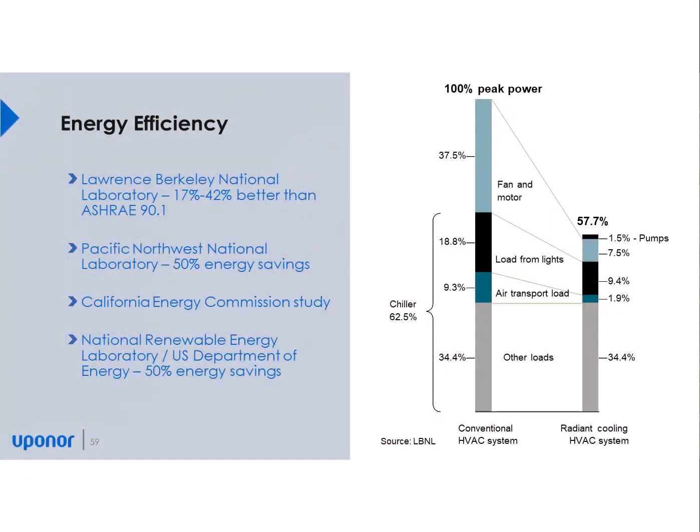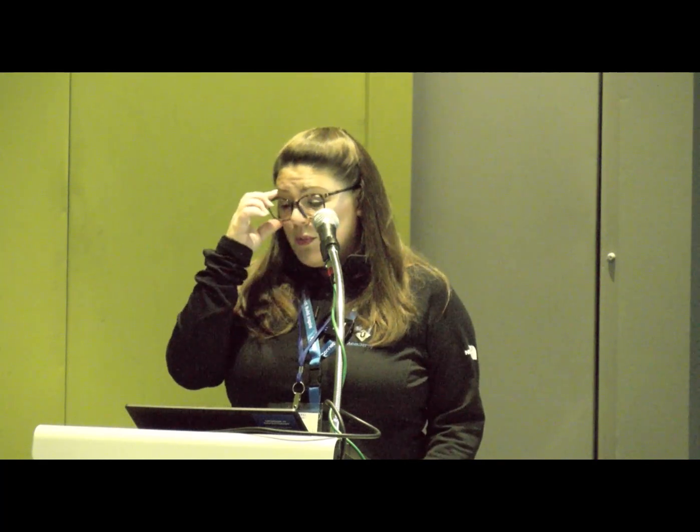And this is a study that was done by the Lawrence Berkeley National Labs comparing conventional VAV systems with a radiant system coupled with a dedicated outside air system. And they found that by using radiant systems, depending on the climate zone, they could save anywhere from 17 to 42% over the baseline VAV system.